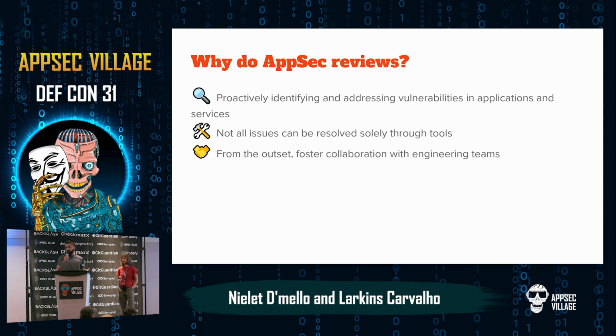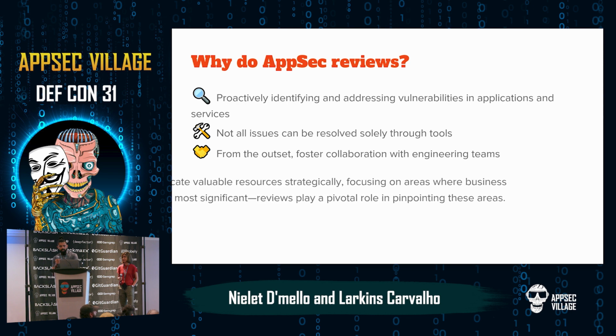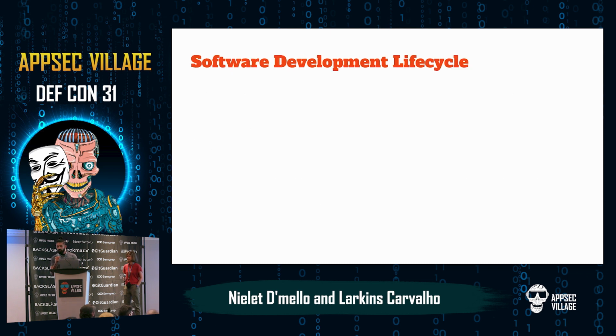This is my personal favorite, collaboration, right? When we work with the developers and our engineers right from the get-go, they know that we are on their side. They know that we are working on a shared common goal to build a system securely. And as part of this collaboration, we now know what some of the critical systems are. Based on that, we can emphasize our efforts on pinpointing some of the critical systems and then keep close eyes on them. Now Nielet will be walking us through what the software development lifecycle is and how the secure development lifecycle fits in.